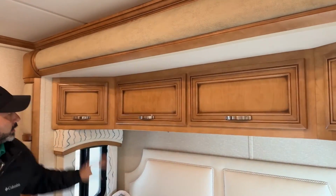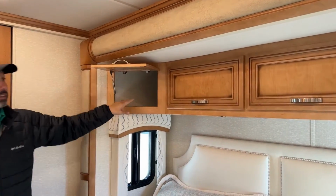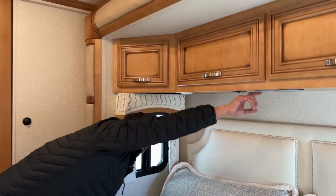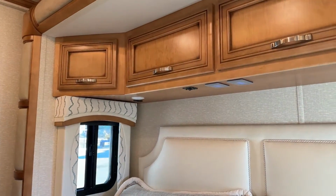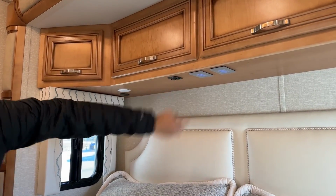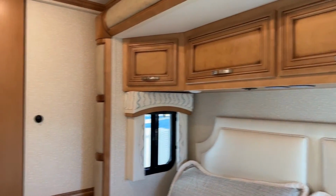When you open these side ones, you don't want to open them at the same time because they will hit right here. So you're going to have one on each corner. Under here, you're going to have some controls. You're going to have your security lights there and then light controls under there as well, so you don't have to get up when you want to shut the lights off.